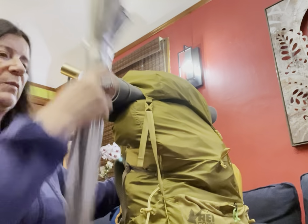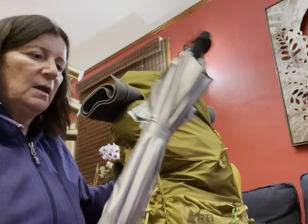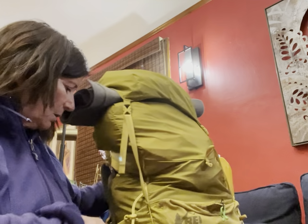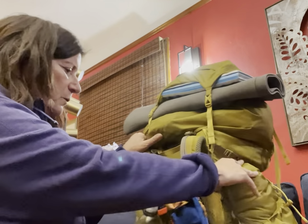I will be taking the umbrella to both. It's 1 pound, and I use this thing all the time. I've used it in the Grand Canyon. I wish I would have had it last time on Catalina when I almost had a heat stroke. That sun is hot. It's very exposed.